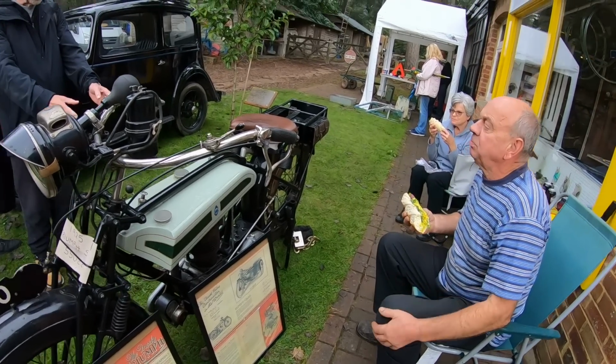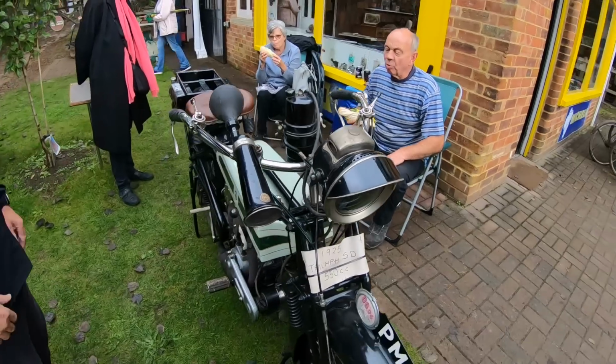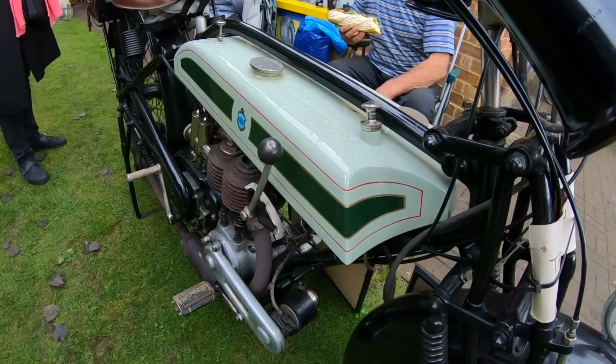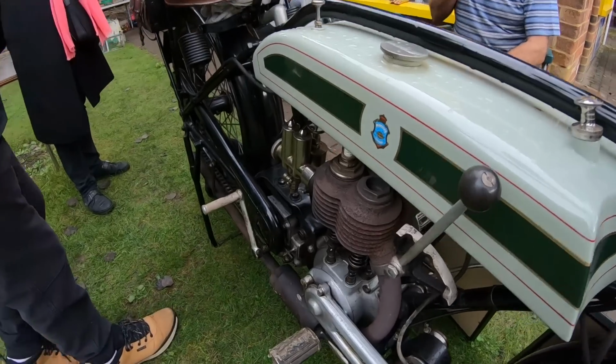What's wonderful is the carburetor, the engine, the valves. You can see how the whole thing, all their own design, all their own bits. The gearbox, engine, carburettor, it's all Triumph. Proper saddle. Yeah, that's not very good. I paid a lot of money for that. Really? I'm not happy with it.